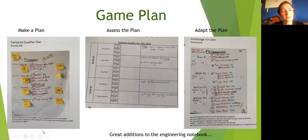One thing that really helped us last year was you make a plan, and then after their first qualifier, I made up a little spreadsheet and then went over how their runs went, how their matches went at competition, and made notes on what they might like to add, change, or remove, how they would change the mission, and that sort of thing. And that helped them to then adapt the plan for the next competition. And these are also great additions to the engineering notebook.